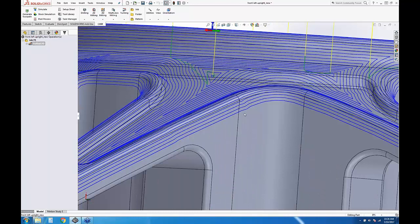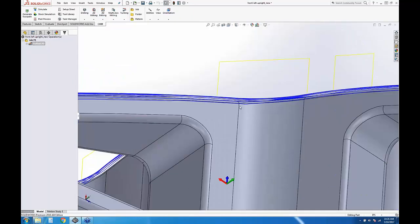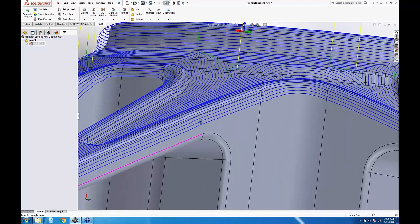It's doing a pretty good job of actually hitting this outside. This model's not exactly perfect. There's sort of a sharp point there, and that's showing up in our toolpath. That one's just a little bit wavy.